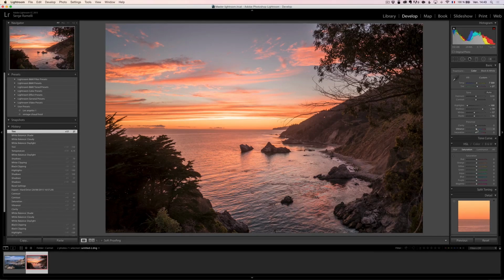I think I'm going to add a bit of vibrance. So vibrance and saturation make the color more vivid, but saturation does it equally for all the colors. Vibrance does it with a brain, trying to select which ones need to be saturated more than other ones. So I usually use vibrance more than saturation. I like when the sunsets are very strong, especially this one, which was quite amazing.